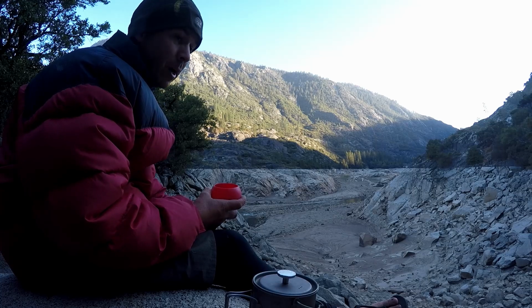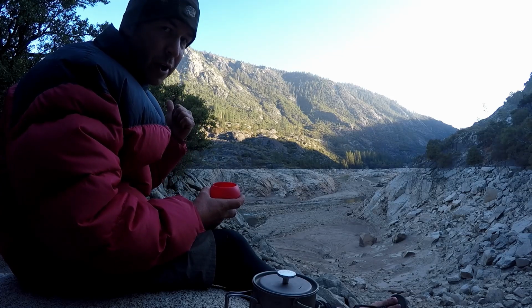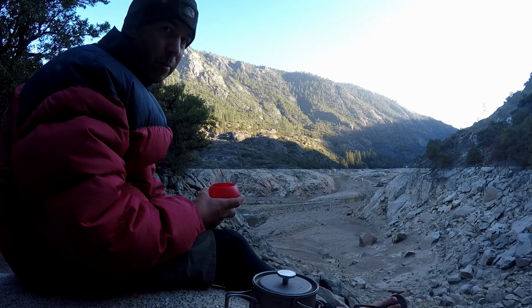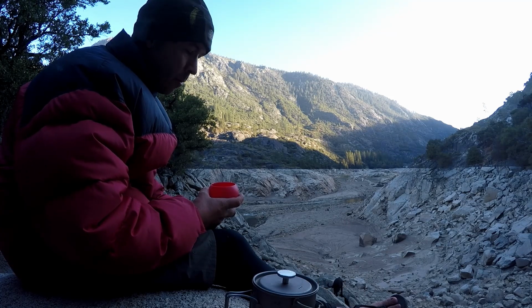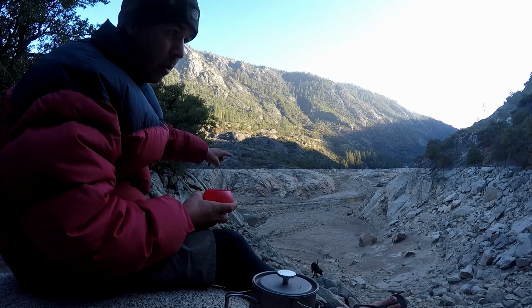Just awesome. I used to come and rock climb in this canyon when I was a kid. Downstream, just below the dam there, there's Hammer Dome and Calaveras Dome. It's really good rock climbing in there if anybody's interested in such things. It always makes me interested every time I come back. But we're gonna have our coffee and our oatmeal, and then we're gonna get packed up and go fishing.